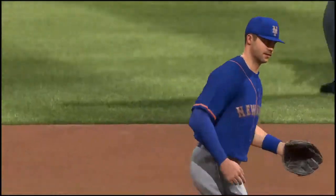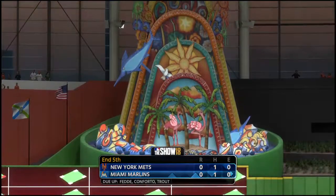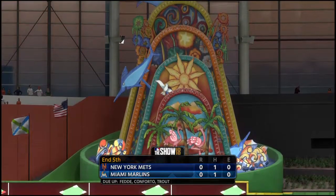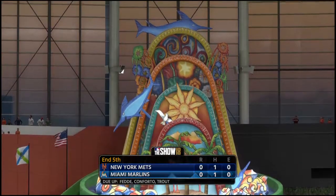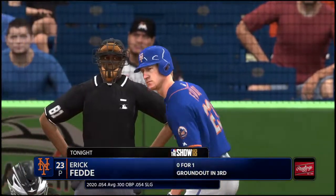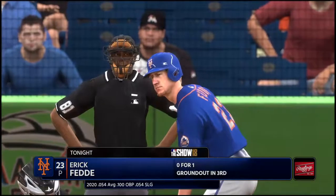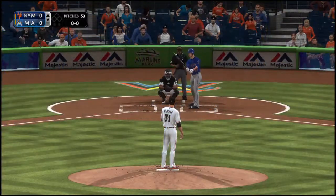He does. 7 in a row he's set down now as the side is retired. Miami down in order. 6th inning coming up. Still zip, zip. So here's the Mets pitcher, Eric Fetty. He'll be the first to the plate for the Mets in their half of the 6th.